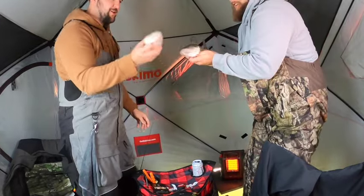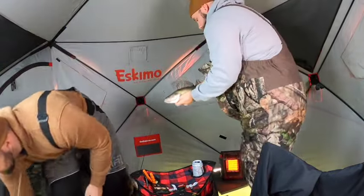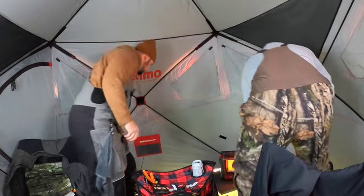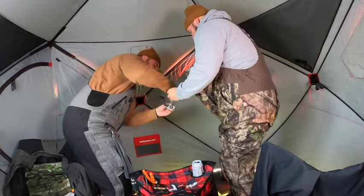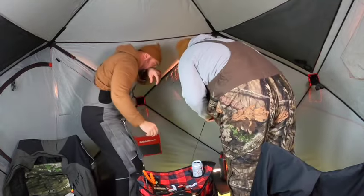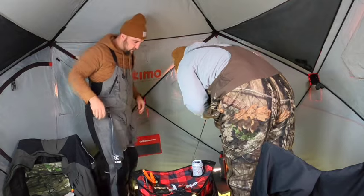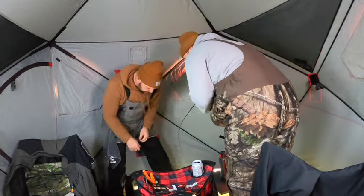Two beautiful little... Yes. What, 17 inches probably? Oh, flag, flag, flag. Oh, fuck. Flag. Toss down the hole. There you go. iFish Pro's in here. And we got another one. Three in the matter of just a couple minutes.